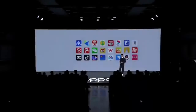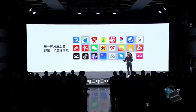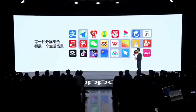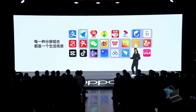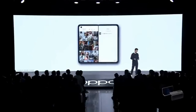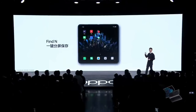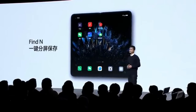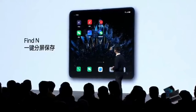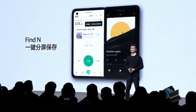Well, we went to find that most frequent user scenarios are very similar, and every split-screen combination is associated with a scenario. WeChat plus photo album means moment sharing. WeChat plus TikTok means it's leisure time. Dianping plus AutoNavi means it's time to dine outside. So, to make the experience more intuitive, we enable our users to save their multi-app split-screen combinations. Just tap the dots between the split screen, and then you can save the current multi-app split-screen combination to the home screen, and you can retrieve them later with 1 click.